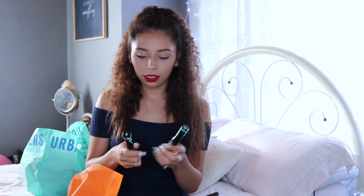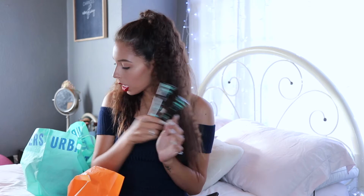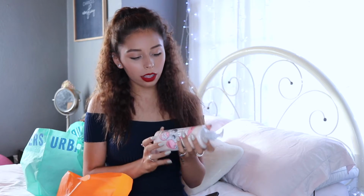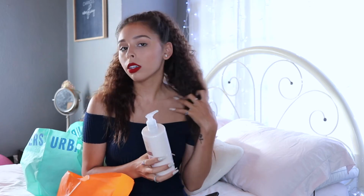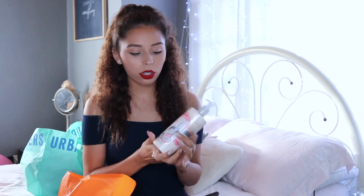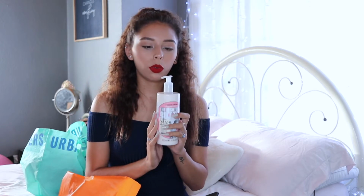And I had to repurchase more mascara. And lastly, I bought this body lotion from Soap and Glory. I used to use this other lotion that was not cruelty free either, so I just changed to this one. This brand has really good reviews, so I'm gonna try it out.